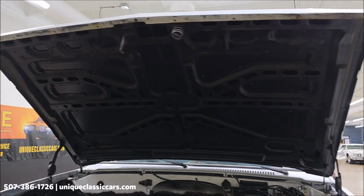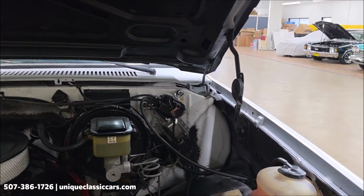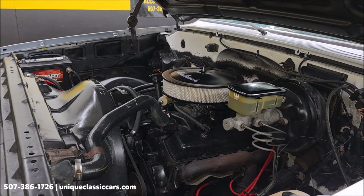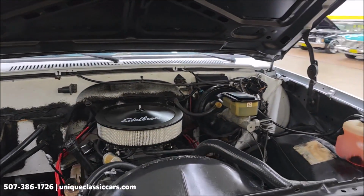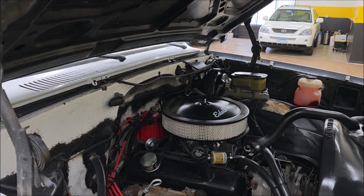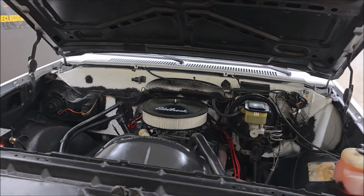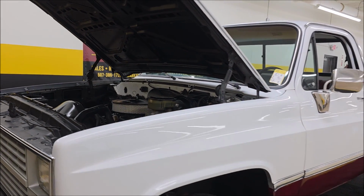There's a good look at the underside of the hood. Now in the still pictures, there will be a pic if you want to see exactly how this car is equipped brand new, you'll see a nice close-up of that still fix. That looks like a newer Edelbrock. Running smooth. That is HEI ignition back there. Looks good, sounds good.